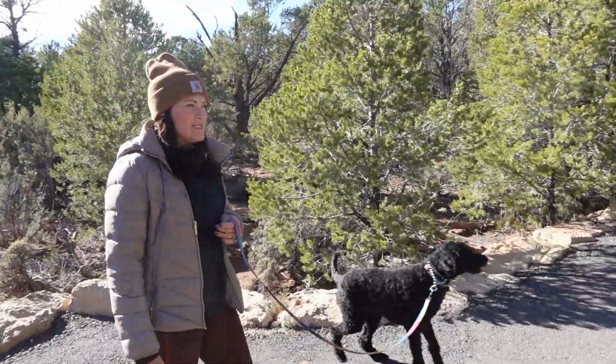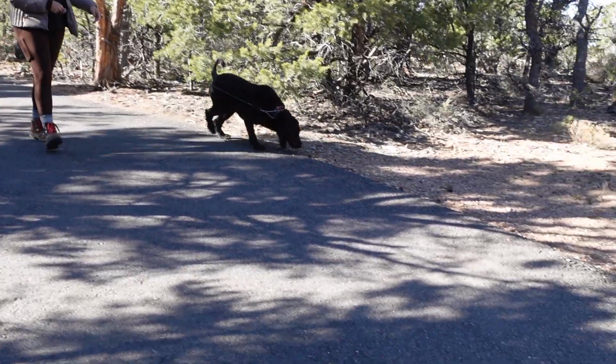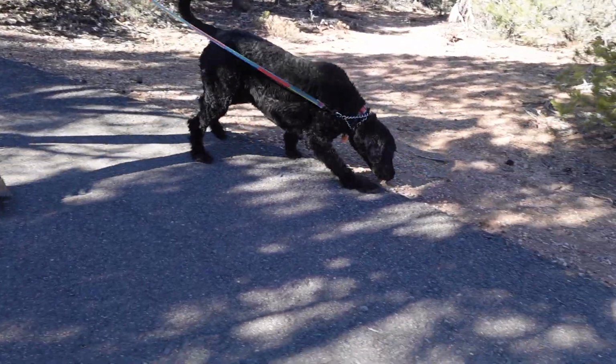You know, I wonder if the reason why there's so many dog-friendly places is that there's so many paved hiking trails. I don't know that. This is the only one I've ever been on, but we'll find out.